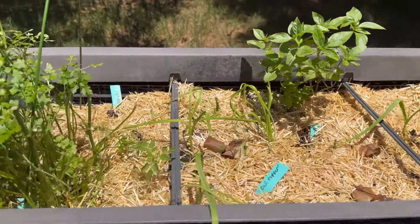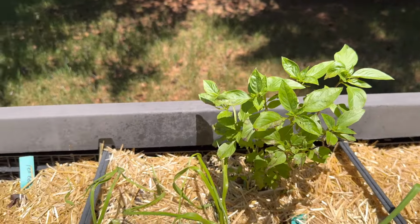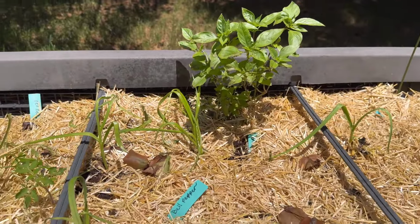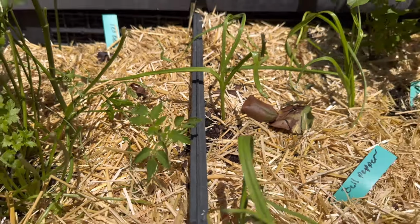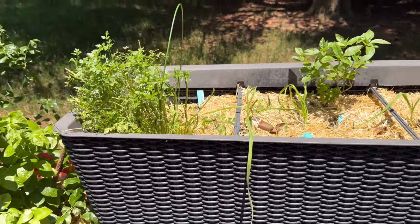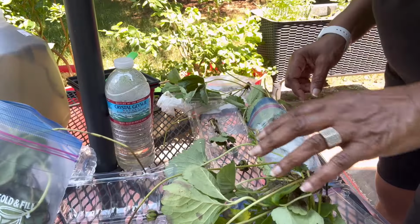Y'all see this bed right here? Only thing I have in there is this Thai basil right there and this parsley right here. And the rest of that you see, those are just onions. That right there is a volunteer tomato plant. I'm gonna leave it there for now. So this is going to be the perfect place for these strawberries.